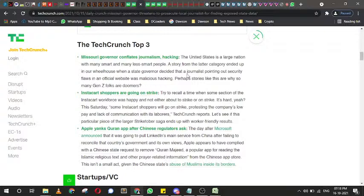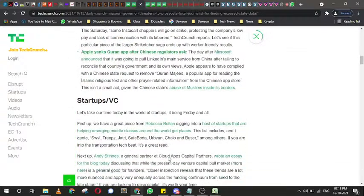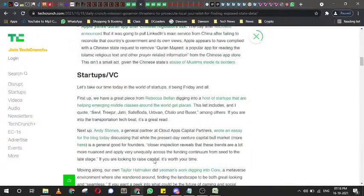Apple yanks Quran app after Chinese regulators ask. One day after Microsoft announced that it was going to pull LinkedIn's main service from China after failing to reconcile with the country's government and its own views, Apple appears to have complied with the Chinese state in order to remove the Quran Majeed, the popular app for reading Islamic religious text and other prayer-related information, from the Chinese app store. So this isn't a small act given the Chinese state's abuse of Muslims inside its borders. So you can see the startups and venture capital also here.